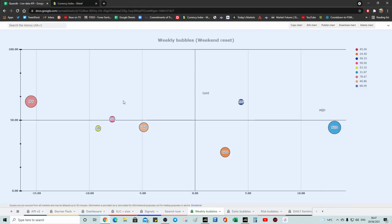Hi guys, just a quick one on our current notifications. We have dollar Swiss and we've got Swiss yen. What I think is of interest for us is to spot a reversal on the Kiwi. I think that's going to have good potential because that should be the same size as the Australian dollar bubble.